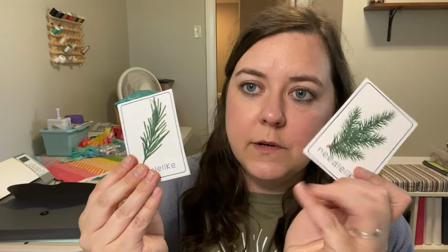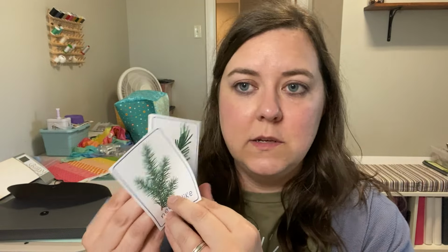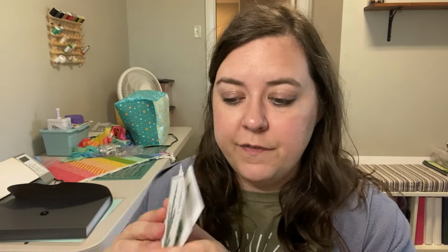We didn't do a song this week. After we'd gone through the motions a couple of times, I had these visual cards, kind of similar to the other ones, the history ones that I do. And I printed those off and I laid them out on the table.